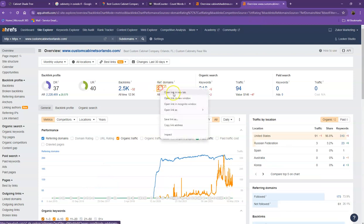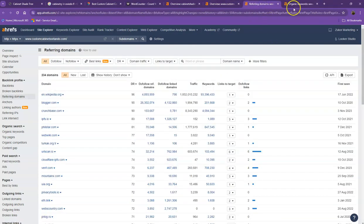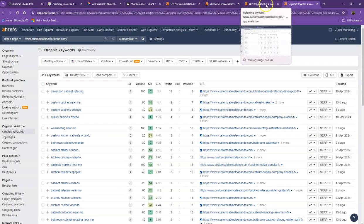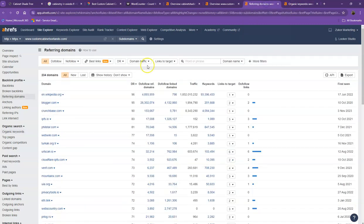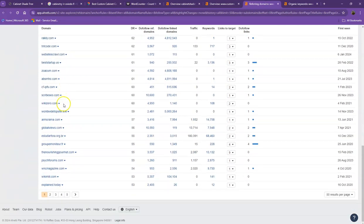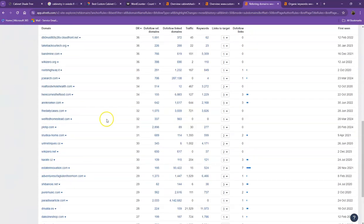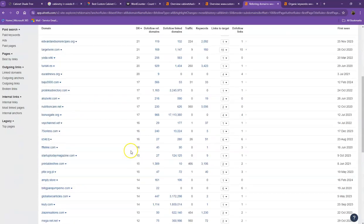So let's go and take a look at the strong backlinks and the keywords that your competitors are using. And let's discuss the importance of this too, especially in making your website stronger and better. Starting off with the strong backlinks, these are all the directories they're currently listed on that bring them a lot of attention and a lot of traffic. That's why they're also ranking higher in the searches.